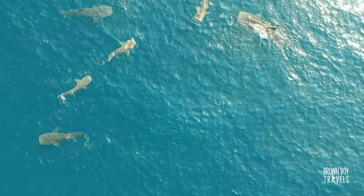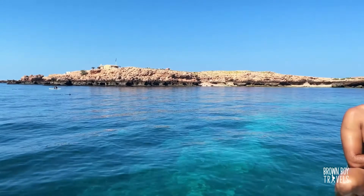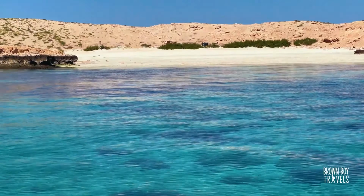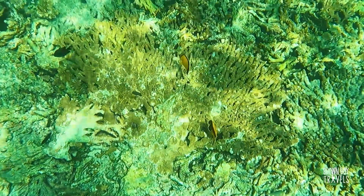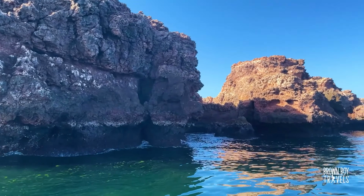It is a protected area, so I would definitely recommend being careful, wearing reef-friendly sunscreen. Also, do not leave any trash behind, and be careful if you are stepping onto the beaches because there are a lot of turtles that lay their eggs here. If you want even more of an adventure, you can even camp here.